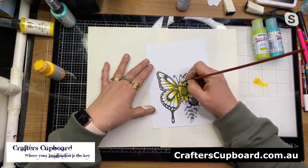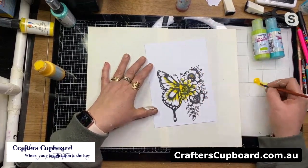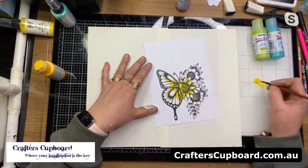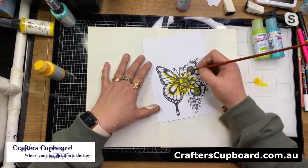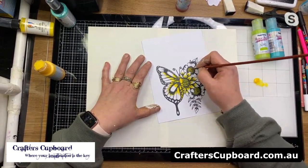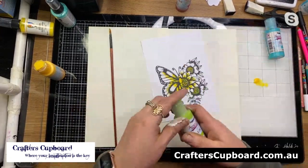Okay, so we're just getting all those little petals in. And I'll just do the centers of the flowers. So again, you can see I'm not being too particular about the technique and the way I'm painting, just getting the colour down. Okay, now I'm going to use a little bit of slime.